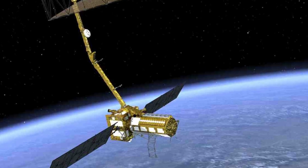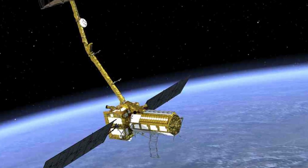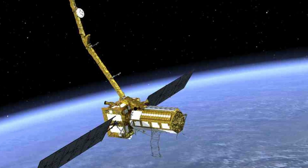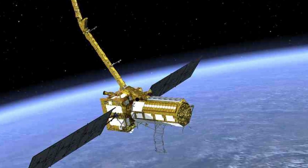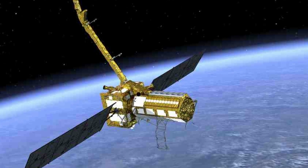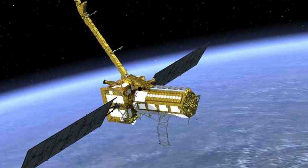Today, let's break down the NISAR, NASA-ISRO Synthetic Aperture Radar mission, a collaboration between NASA, the US Space Agency, and ISRO, the Indian Space Agency, in a way that's easy to grasp.